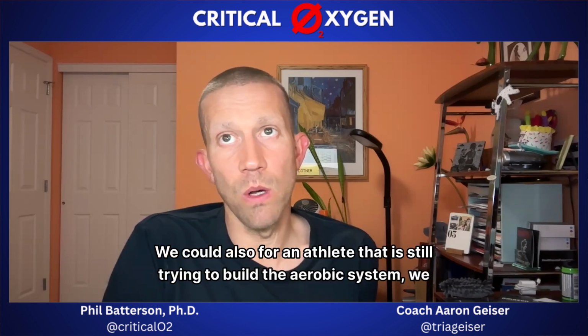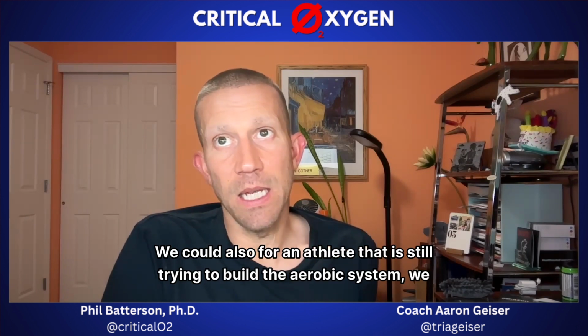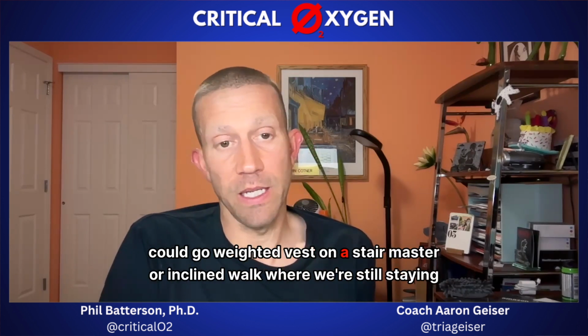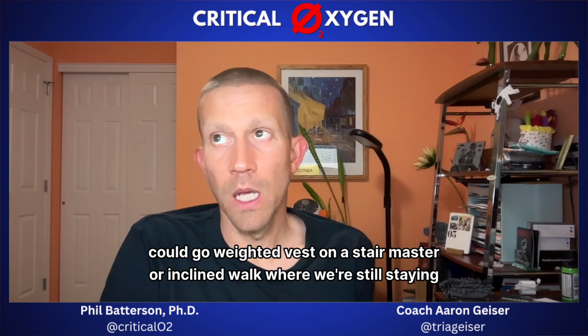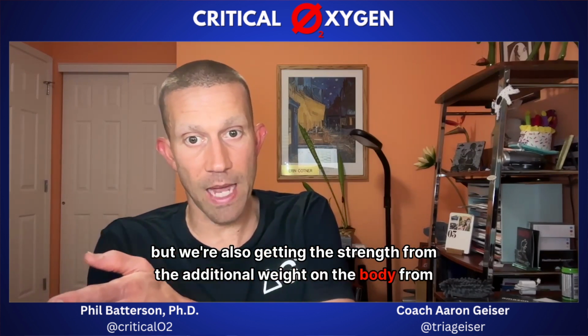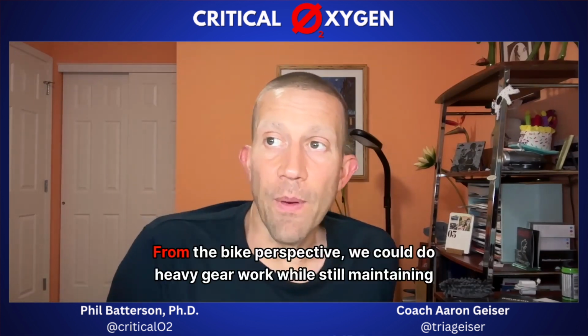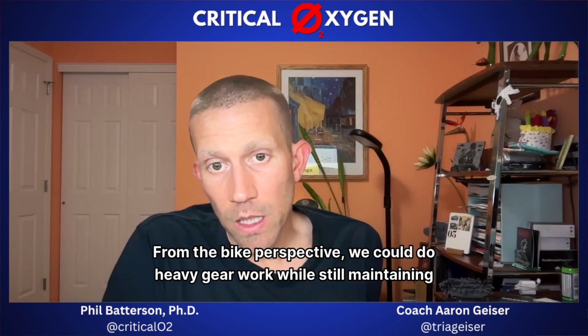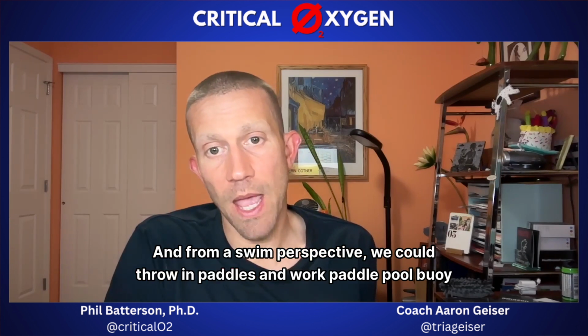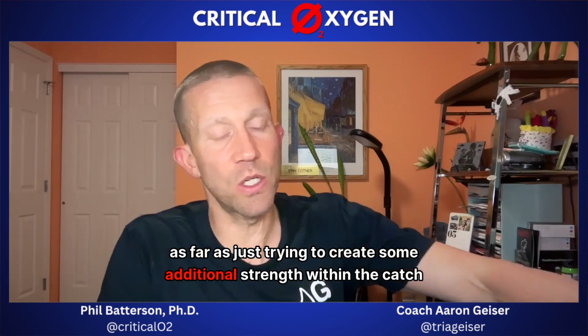We could also, for an athlete that is still trying to build the aerobic system, go weighted vest on a Stairmaster or inclined walk, where we're still staying aerobic, but we're also getting the strength from the additional weight on the body from that vest. From the bike perspective, we could do heavy gear work while still maintaining control of the heart rate there. And from a swim perspective, we could throw in paddles and work paddle pull buoy, just trying to create some additional strength within the catch portion of the swim.